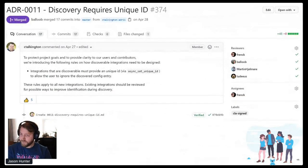Chris opened this up as a pull request in the architecture decision repo. And time is given for anybody with an opinion in order to be able to comment on it. It's a living document until all comments have been addressed and a decision's been made, at which point it's merged, which provides a record of why we've made some of the decisions that we have in the past. So for this one, discovery requires a unique ID.